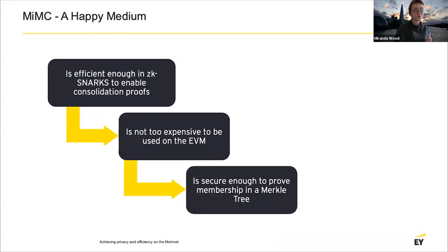So to summarize, we eventually went for MiMC because it's efficient enough to enable consolidation proofs in SNARKs, whereas SHA is not. It's not too expensive to be used on the Ethereum virtual machine, whereas Pedersen is, and it's secure enough to prove membership in a Merkle tree.